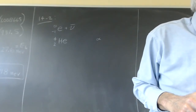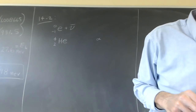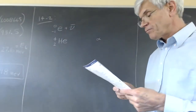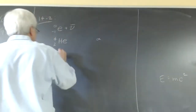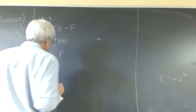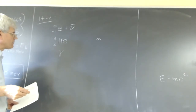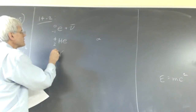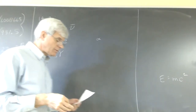Last one. The 123 didn't change. The 52 didn't change. So we're looking at a massless, chargeless particle. That would be a gamma ray, represented by the Greek letter gamma. And if you're going to fill in numbers next to that, it would just be a bunch of zeros.